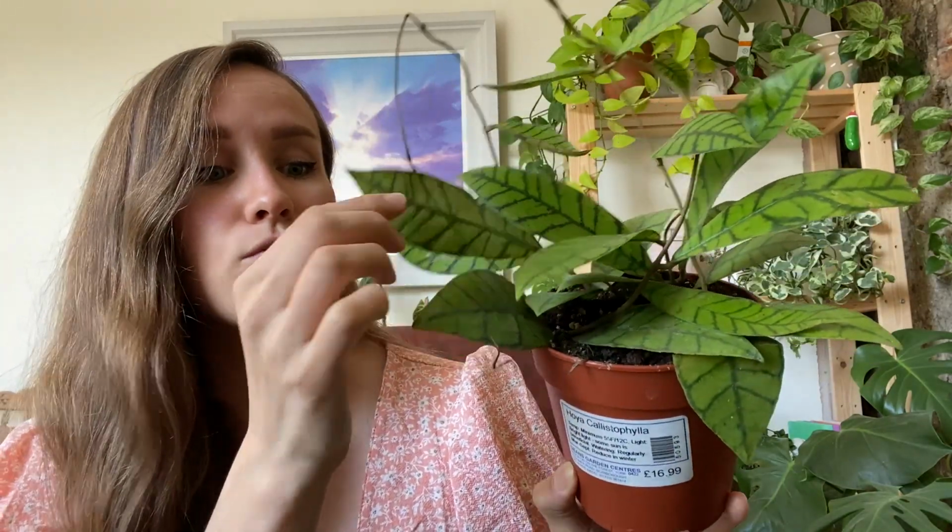It's another really amazing wish list plant. The only thing that I'm unsure about, and I don't know if anyone has this plant, let me know if I'm correct in my thoughts.